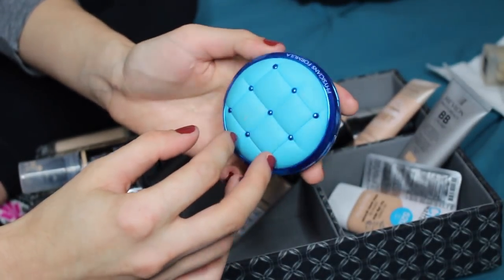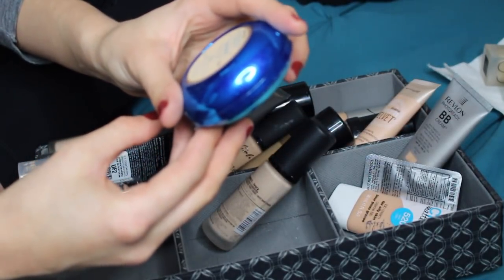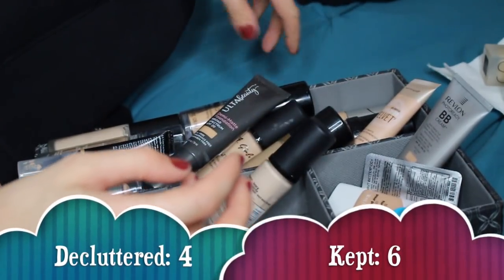Another cushion foundation that I am in love with. This is by Physicians Formula. It's the Mineral Wear Cushion Foundation SPF 50. And this is in the shade Ivory. So I do enjoy that one.